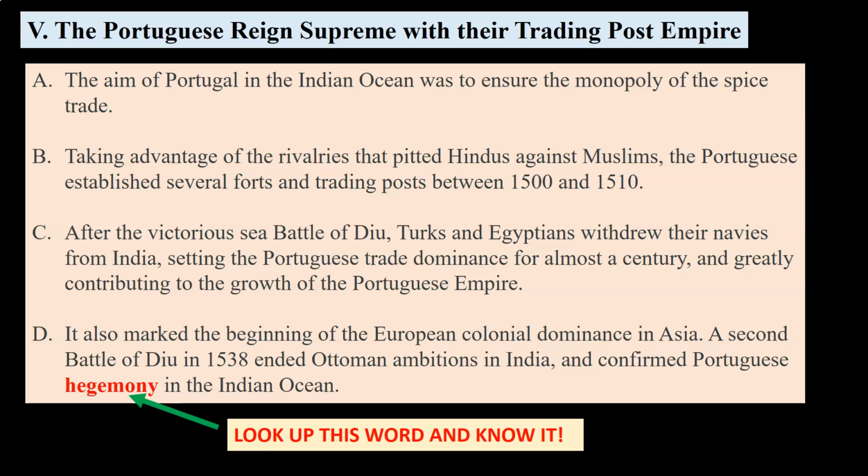Okay, and it's not only just in India itself. We see it in Arabia, we see it in Egypt, and so forth, that the Portuguese are able to do this in this whole area. This is also going to mark the beginning of European colonial dominance in Asia. Eventually it's going to transition from the Portuguese to the Dutch, and then to a conflict between the British and the French, and then the British will gain control. But once you see certain actions take place, such as the Second Battle of Diu in 1538, you actually see Portuguese hegemony in the Indian Ocean. Make sure you know this word. It's very important in understanding what hegemony means.